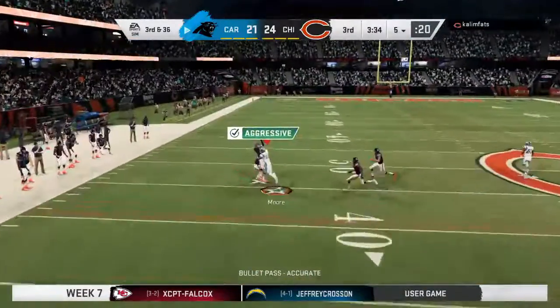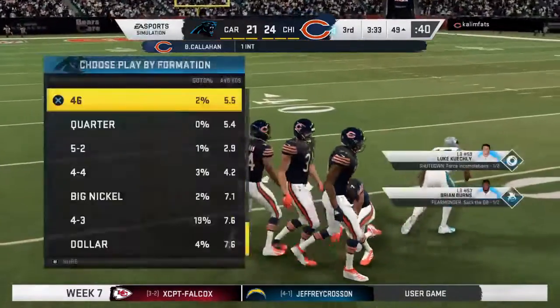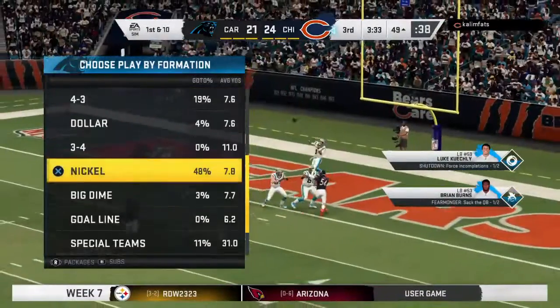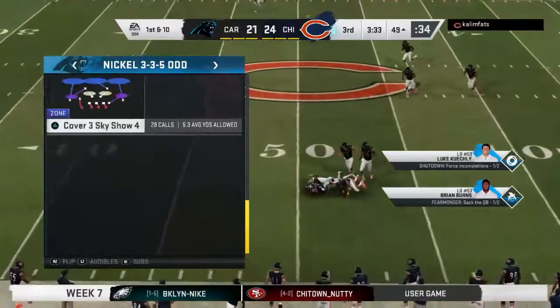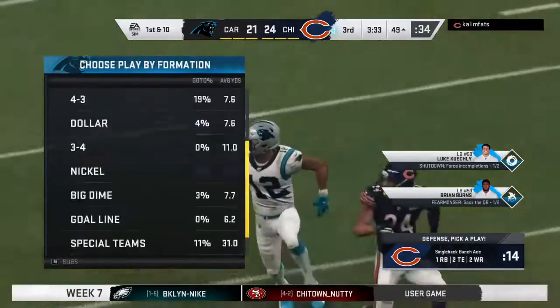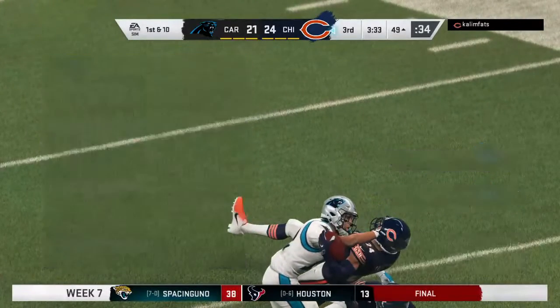He's going to look deep for more. And for the 4th time tonight, it's an interception. Picked off by Bryce Callahan. Well, Brandon, there's no question who they're going to look to on 3rd and long, but you can bet this defense knows that as well, so they've got him blanketed downfield. And this ball winds up being intercepted.